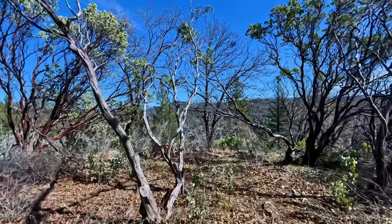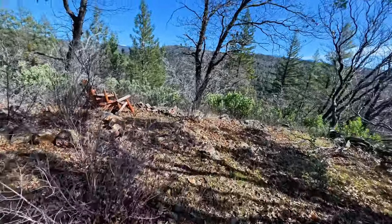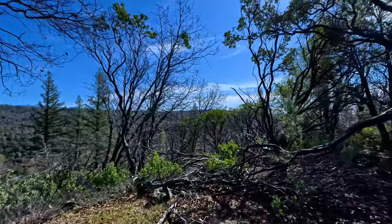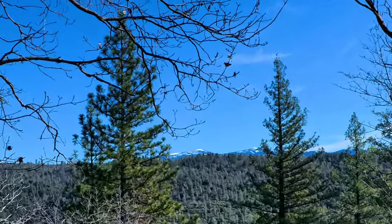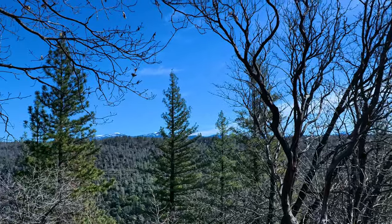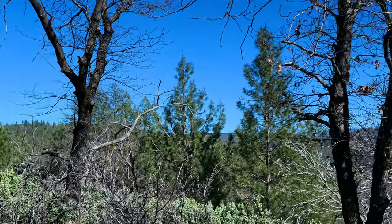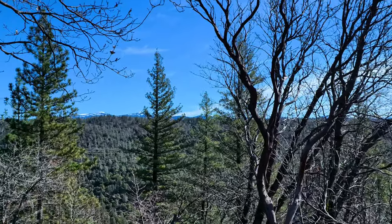Looky what we have here. Cool view spot with a little bench chair. Wow, look at those mountain views. Snow capped. Oh, I gotta zoom. I don't know if you can see it real well because this is an action camera, so it's more wide angle than your naked eye. So everything looks closer with your eye than it does with the camera. But it's phenomenal.